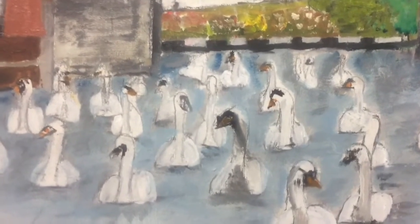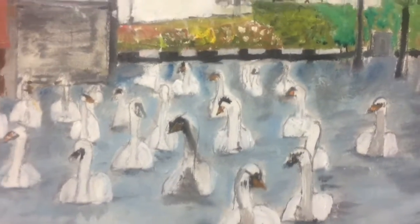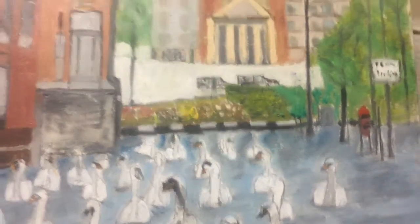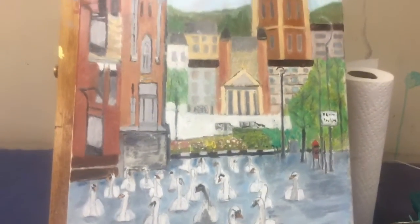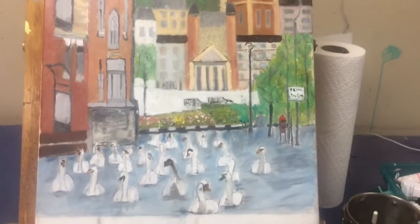Where in the world is this? I don't know. It's in your, I don't know where it is. That's a parking lot there, as you can see the sign. Yes. But somewhere in Europe. Charming place.